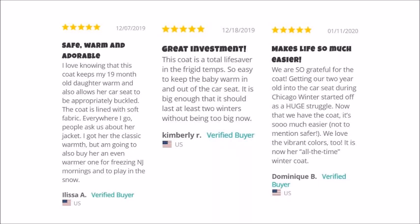Presenting parents with options beyond "take traditional coats off for safety" or "leave traditional coats on for convenience" decreases the probability of winter misuse. Buckle Me Baby Coats makes it easy for parents and caregivers to strap children in safely without meltdowns, because, next, winter is coming.